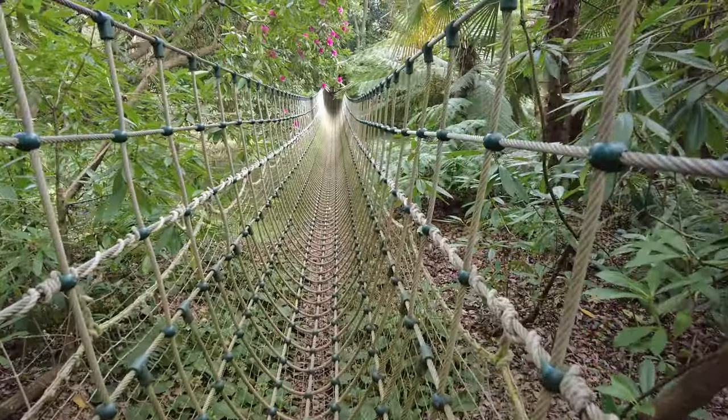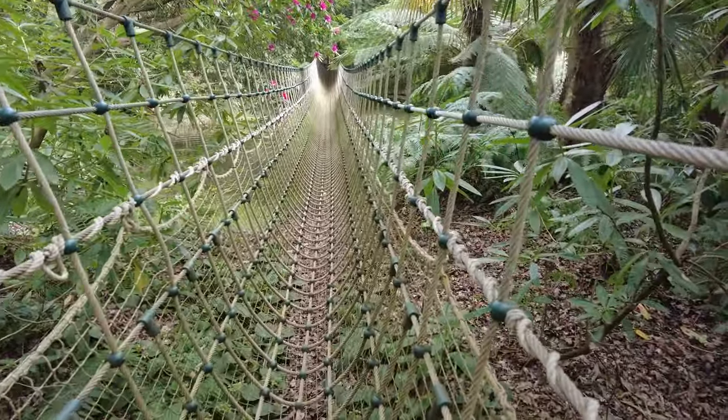Oh, yeah. We've just stopped and taken some clothes off. In the woods. Stop wobbling it.